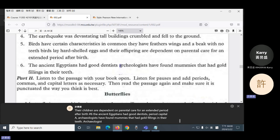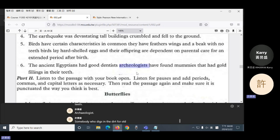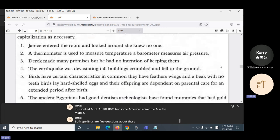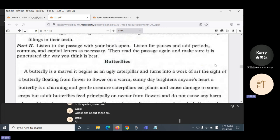Archaeologist, somebody who digs in the dirt for old stuff, 考古学家. In British English and even some American English, it is spelled A-R-C-H-A-E-O-L-O-G-Y. But some Americans omit the A in the middle. Both spellings are fine. Questions about these six? All right, moving on.